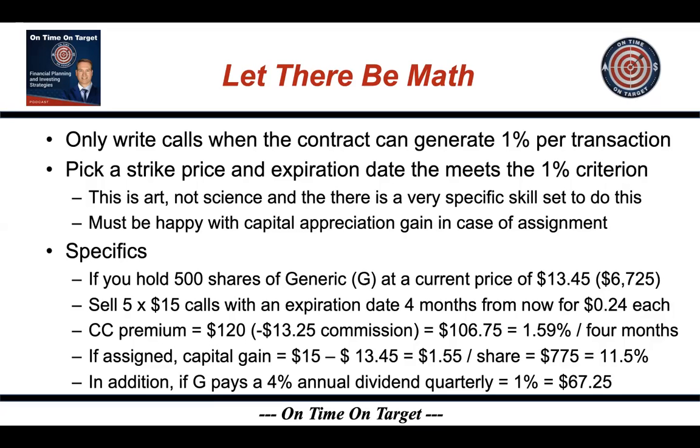So if we're assigned, if the stock price goes greater than 15 of G, which is now 13.45, we get to keep the $1.55 per share. So times 500, which is $775, which is 11.5%. So the option's given us 1.6%, and we keep that no matter what. If we get assigned, meaning it actually goes above the strike price that we agreed to, we've still made 11.5%. You cannot complain about that. And this is in 4 months. You extrapolate that over a year and you have to multiply it by 3.